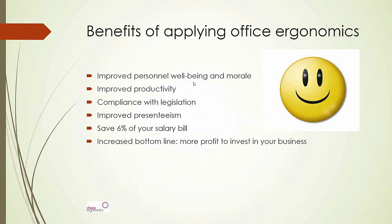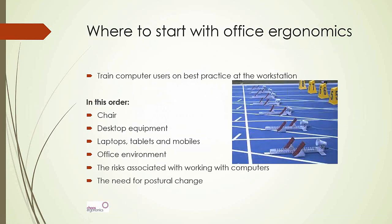Right. So where do we start with an office ergonomics program? Office ergonomics starts with advising people, I can say training if one wants, in these areas: the office environment, which is the chair, the desk, the laptops, the mobile equipment. We need to advise them of risks and also of the need for postural change. It may be last in this list, but it is a very important part of it.